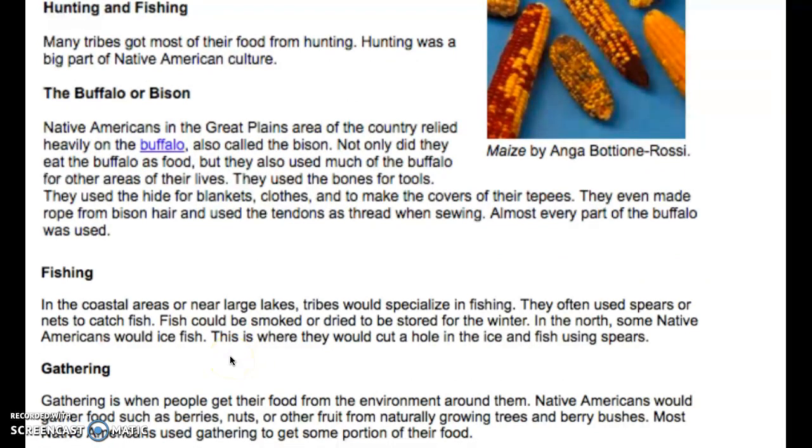Fishing. In coastal areas or near large lakes, tribes would specialize in fishing. They often used spears or nets to catch fish. Fish could be smoked or dried to be stored for the winter. In the north, some Native Americans would ice fish. This is where they would cut a hole in the ice and fish using spears.